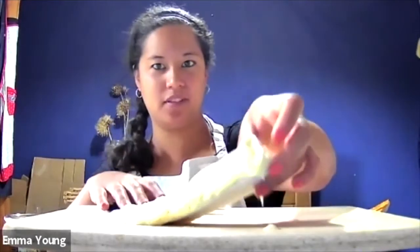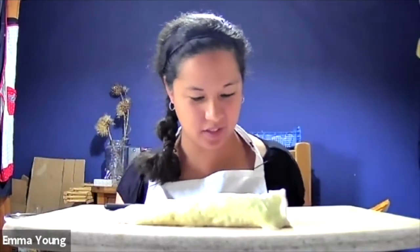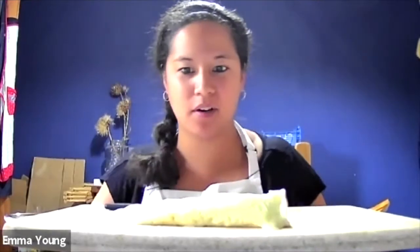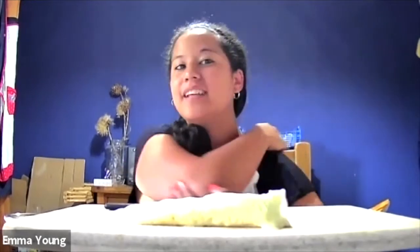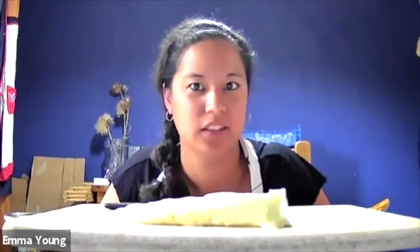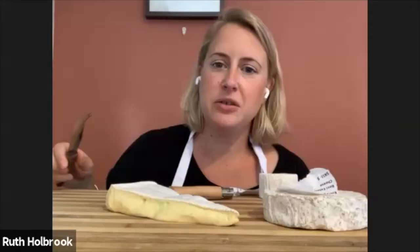So would you like to introduce the first sample and we can start to judge? Sure. Okay. So this is sample number one. This is a bloomy rind style. If you announce the number of the sample, then we can make sure that you're both looking at the same samples. Yeah. This is entry number 393. Okay, thank you.